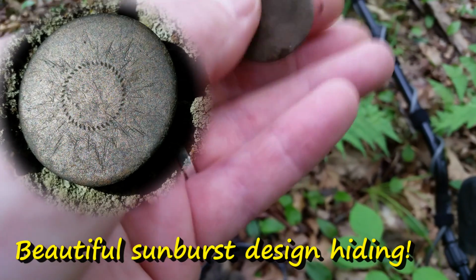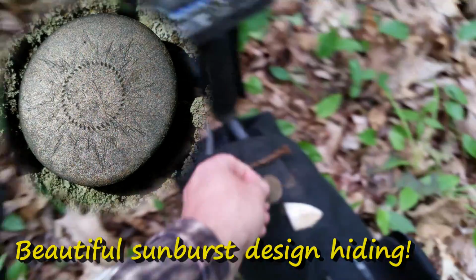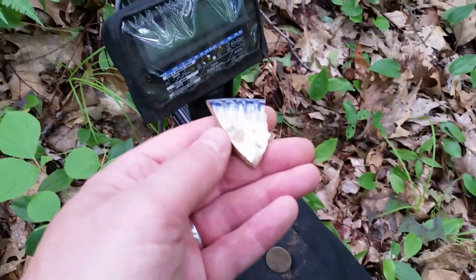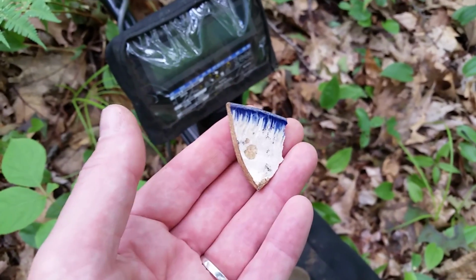That might be an older type dandy button. I don't see anything on it. I think it's plain, and that's what else I got out of the hole too. A piece of a plate or something, piece of crockery, something. So there's hope for this place.